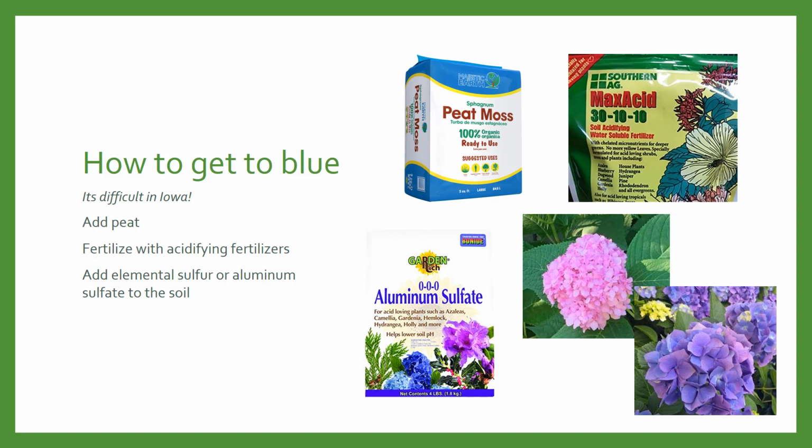An additional note about big leaf hydrangea: this is a challenging hydrangea to grow in Iowa. It is not winter hardy above ground, only the roots are winter hardy. And if you remember, we talked about certain hydrangeas blooming on last year's growth or previous year's growth, and this is one of them. So if the plant dies to the ground every winter, there is never last year's growth for it to bloom on.